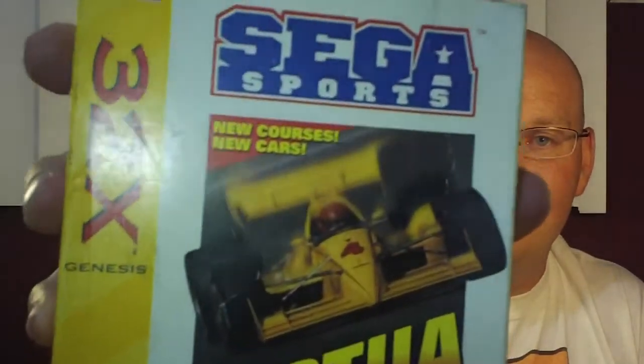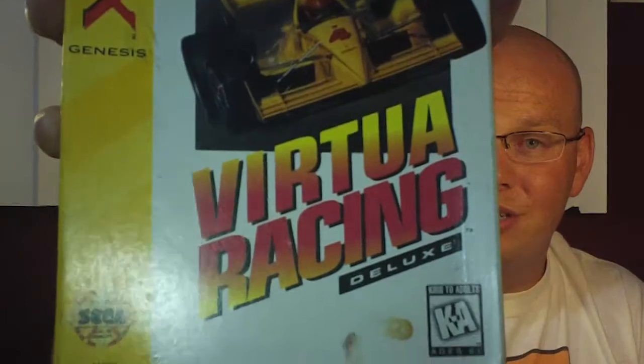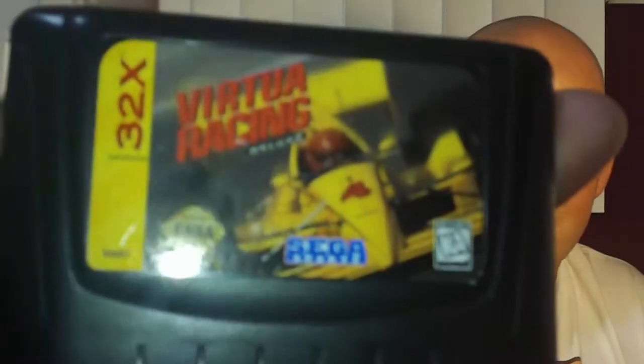And then this is kind of interesting. This is the only 32X game I found in there, but it's actually a boxed Virtual Racer, and it's beat up, and it's taped, but the game is in really good condition, and they actually got the manual in there. So I don't know how hard it's going to be to get a 32X system, but I got a game, so excited about that.